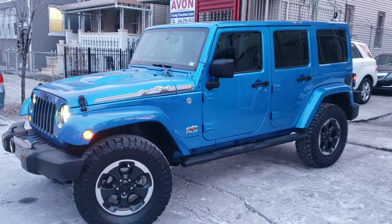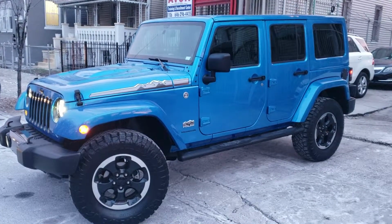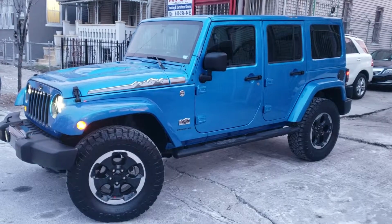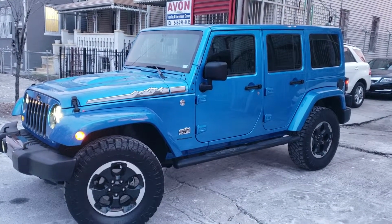Same day, 2 Jeeps. Same Saturday evening. 2014 Jeep Wrangler Sahara. Fully loaded. Nice blue color.